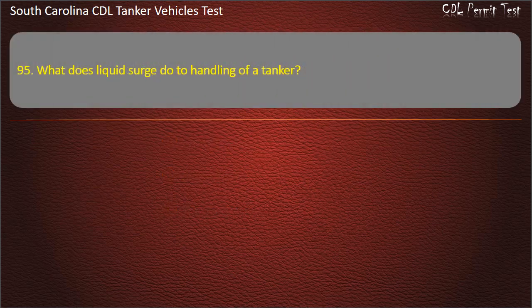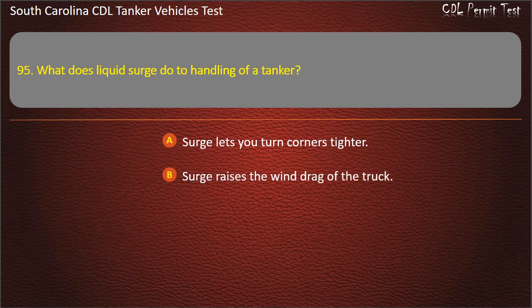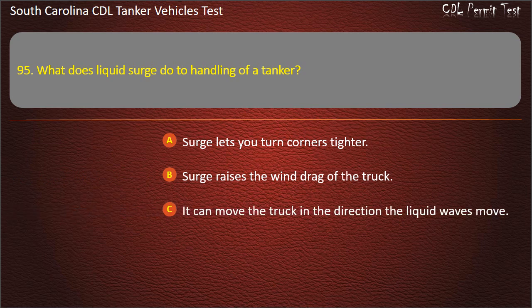Question 95. What does liquid surge do to handling of a tanker? Surge lets you turn corners tighter. Surge raises the wind drag of the truck. It can move the truck in the direction the liquid waves move. Answer. It can move the truck in the direction the liquid waves move.